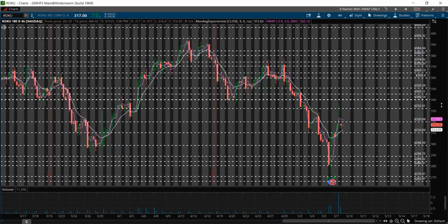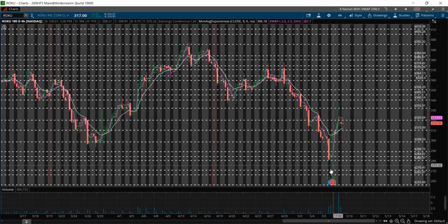To the downside, we did push as low as 270. Sometimes these are clues. You know, we did get a nice little bounce here, but it could be a continuation pattern going down. So it could be called a dead cat bounce.